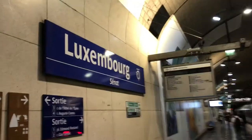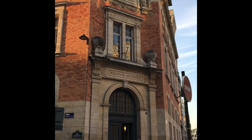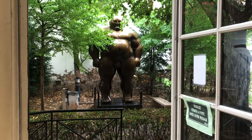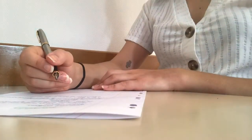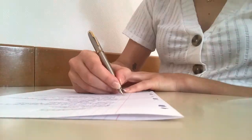To take the RER, which I understand is something between train and metro. And I start my day at the Institute of Geography. Say hello to our study buddy! My first lecture was on military strategy and geopolitics.